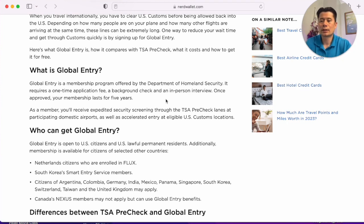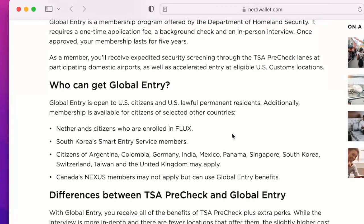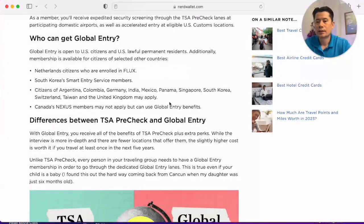And we'll talk about different credit cards that offer to reimburse you and pay you back on Global Entry. So that's what Global Entry is. You can come back from the Netherlands, South Korea, all these countries, and be able to enter the United States with no problem. However, Canadian residents use NEXUS as a different type of system, but they cannot apply for Global Entry because they're not U.S. citizens. However, they can use Global Entry benefits like TSA PreCheck.